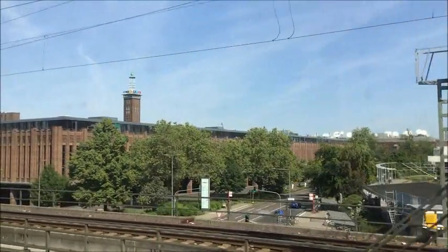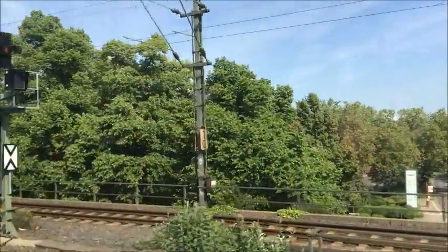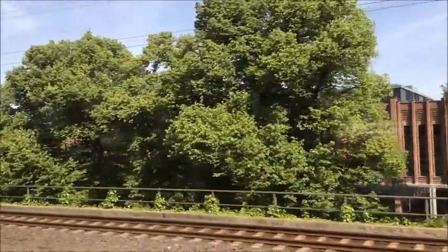We passed through Cologne Messe-Deutz, which is a north-south stop. It's used on some trains. You'll have to connect using regional trains to cross the river to the Hauptbahnhof.